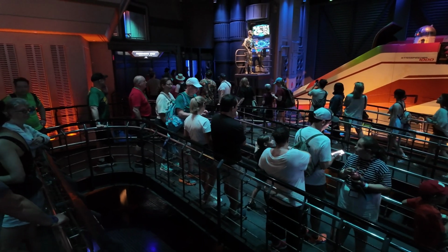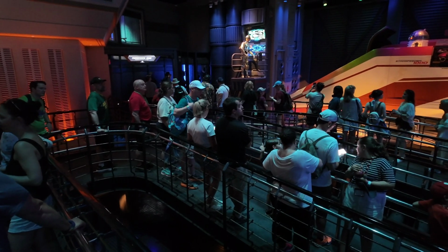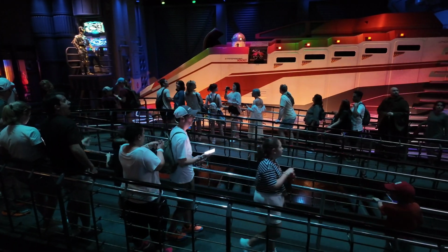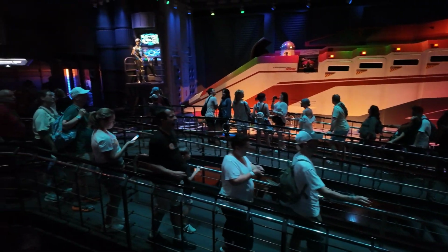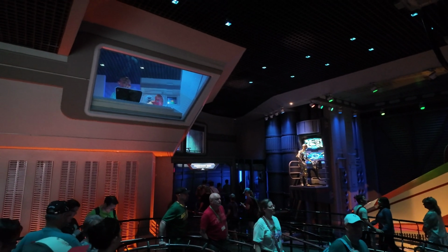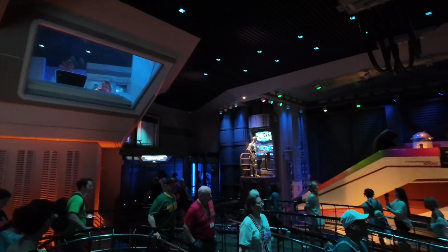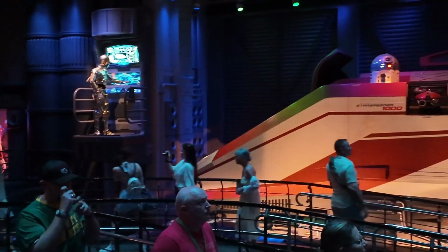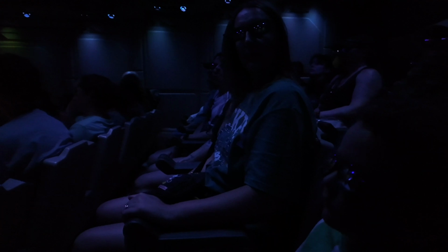Well, just as Disney gives with one hand and takes with the other, we've been tricked because this isn't 5 minutes, but fingers crossed it's not too bad. Nice moving, it should be alright. There's so many little details in this queue, it's so cool. C3PO. And R2. Here we are. He's coming. We're going to take off in a minute on the Star Tours flight.